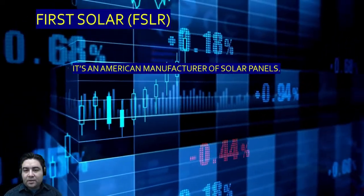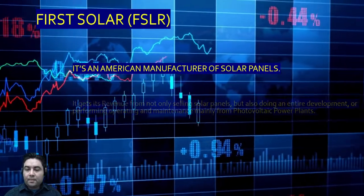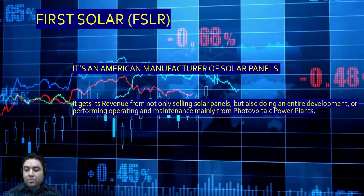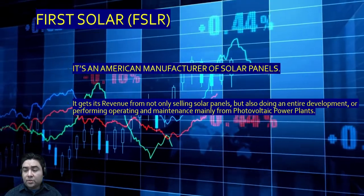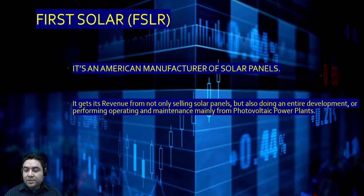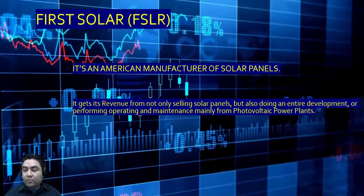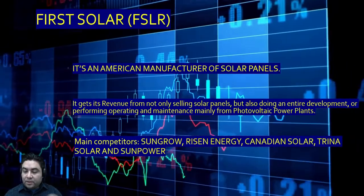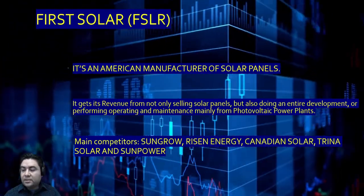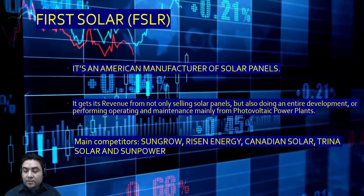Okay guys, so let's start with First Solar. It's an American manufacturer of solar panels. It gets its revenue from not only selling solar panels, but also doing an entire development or performing operating and maintenance mainly for photovoltaic power plants. The main competitors we have are Sungrow, Rising Energy, Canadian Solar, Trina Solar, and SunPower.